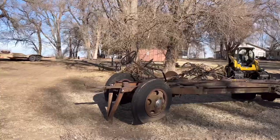Then I had to drive clear back into town to get fuel. And then I drove out here. I just got out here, started this equipment. Now I got to let it run for 30 minutes before I can use it. So it's been one thing after another, but we're here and we're going to get started.